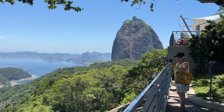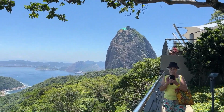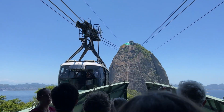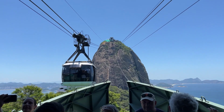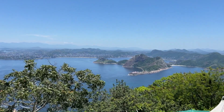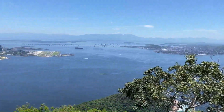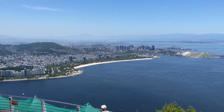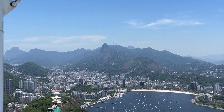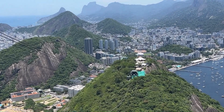Now we're gonna catch the other cable car going up to the top of Sugarloaf. As you can see, the cable car going up slowly. So here goes the second cable car up to the top. Gorgeous view. Very scenic views from the top of Sugarloaf Mountain. There's Christ the Redeemer statue right in the top center. There's the mid-mountain.